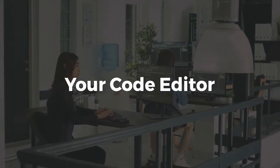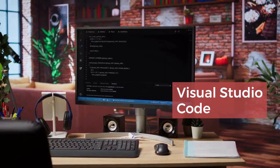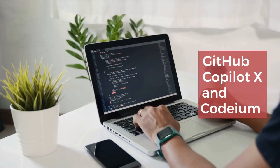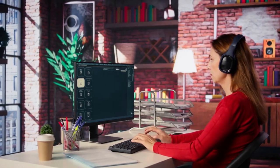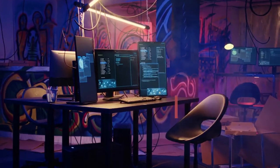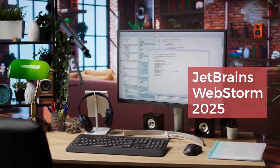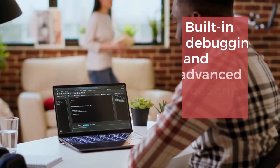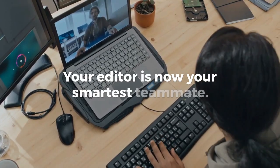Let us start with the foundation, your code editor. In 2025, Visual Studio Code continues to reign supreme, but it is not just a text editor anymore. With AI-powered extensions like GitHub Copilot X and Codeium, your editor becomes an AI coding partner. These tools auto-complete functions, explain code, and even write tests for you. For larger projects, JetBrains WebStorm 2025 stands out, offering built-in debugging, advanced TypeScript intelligence, and seamless integration with cloud workflows. Your editor is now your smartest teammate.